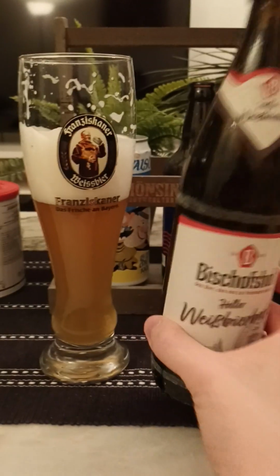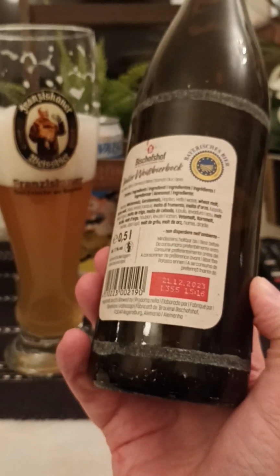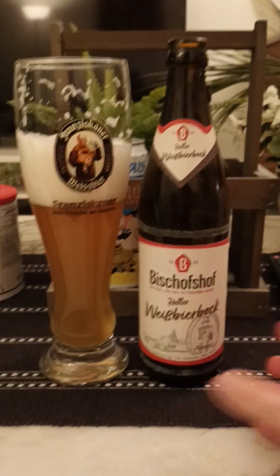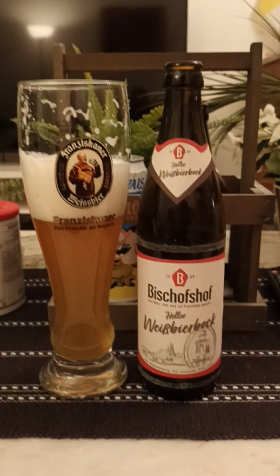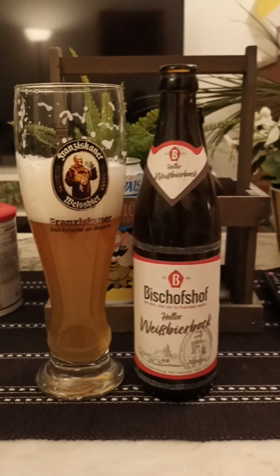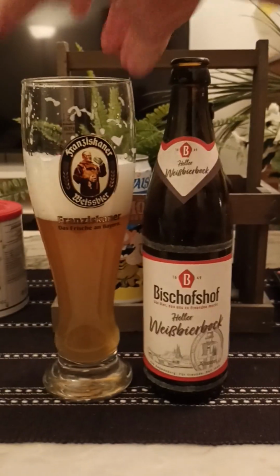Let me just check the date first. Is it out of date? No, it's not out of date. It's to the 21st of December 2023, so it's certainly not out of date. The beer is a little bit weirdly acidic, and I don't like that. And it has a very, very big metallic back end. Oh, and plus that massive carbonation.